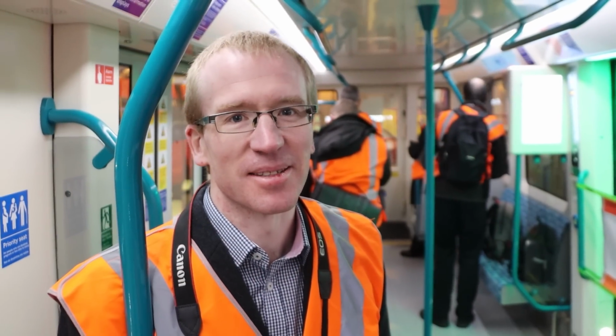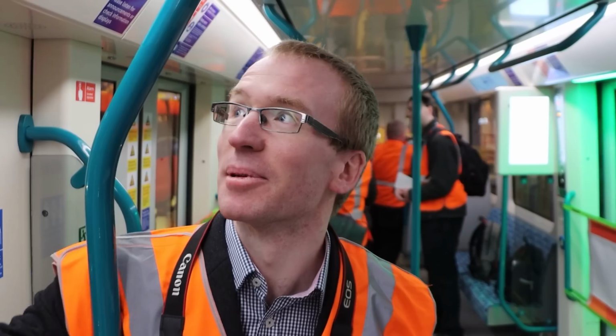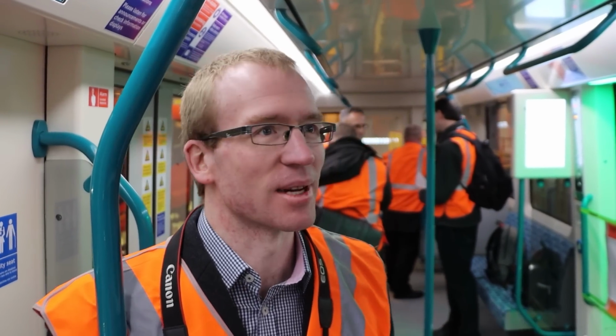It's a step change when you think about air conditioning, walk-through. It's the things that you'd expect from other TfL services that you get on Crossrail and the Overground now, and it's bringing that to the DLR. I mean, advertising screens, the digital information systems, so things that DLR hasn't had.